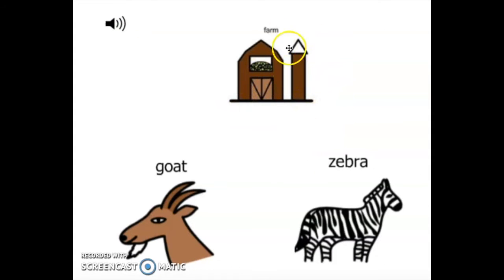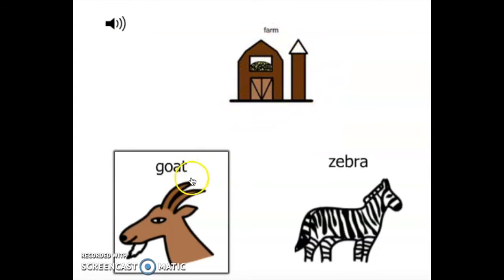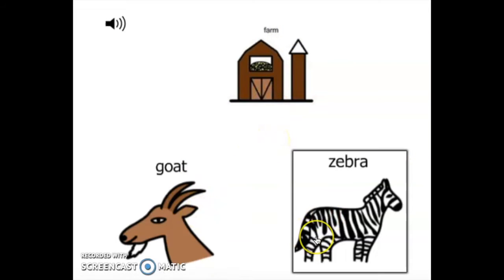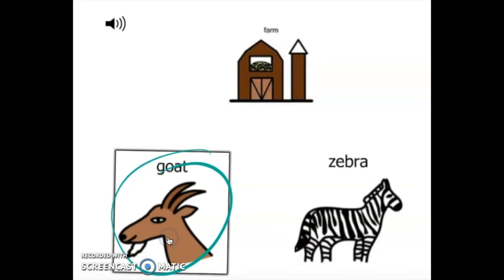And now, here's the farm. Which animal gets sorted to the farm? A goat or a zebra? That's right, the goat, not the zebra.